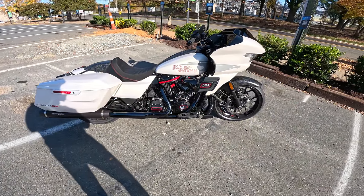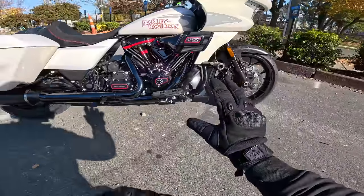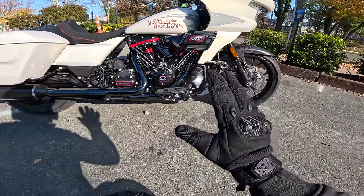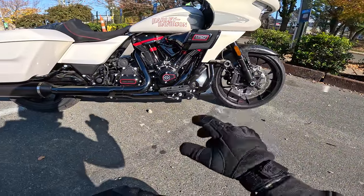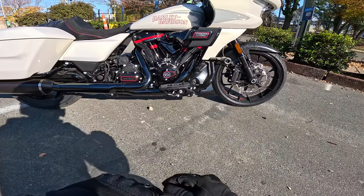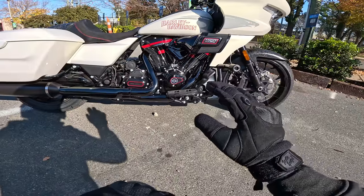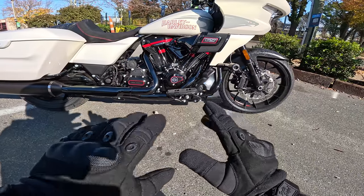So this is pretty cool. This engine is the 121 high output. This thing redlines almost 6,000 RPM. I think it's like 5,900, but if I'm incorrect on any of the numbers, I will put them down below in the video so you guys can see it. But this is a 121 high output. Check this out, no VVT. So this is standard motor high output.